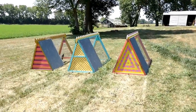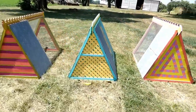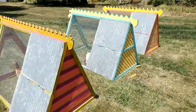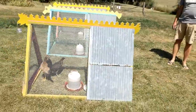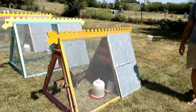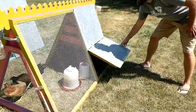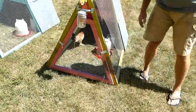So these are my game bird trio pens, and I need to make at least 2 more of these before winter hits, but I move them every other day. What are the dimensions? Approximately 4 foot by 3 foot tall. Side doors open. And then this also opens. That drops down? Yep.